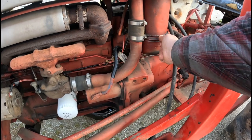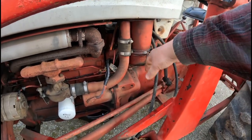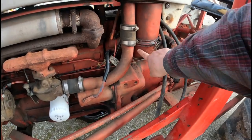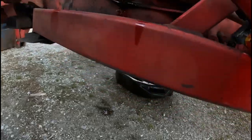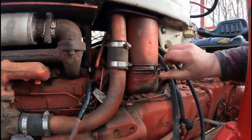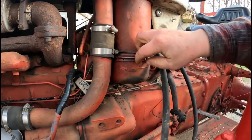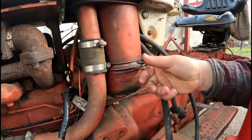If you're in a dusty area, like plowing a field, you've got to clean the oil bath and change the oil on that, which I'll do here in a second. Let's see if we can drain it. Oh, it's so old. Doing this one-handed and making a mess of things.